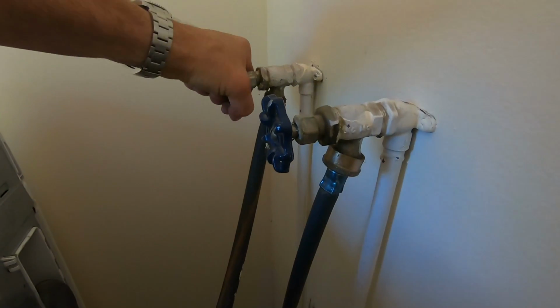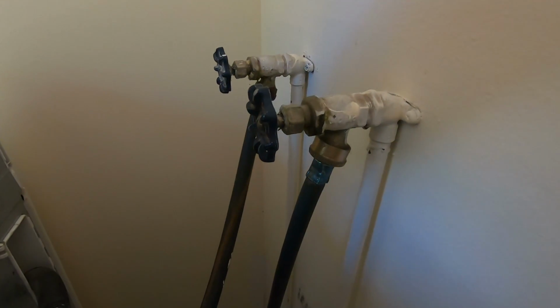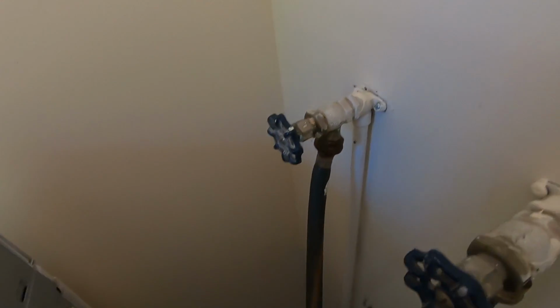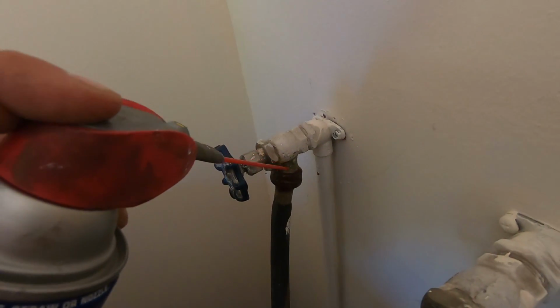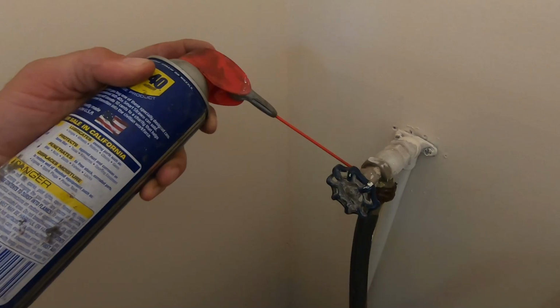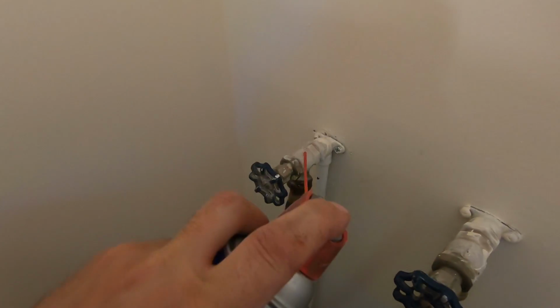They seem like they shut down, and none of the packing's leaking. So I'm gonna just let this sit here for a little bit. I'm not sure if that's really gonna do anything, but it's better than not doing anything and just getting the slip joint pliers on there.